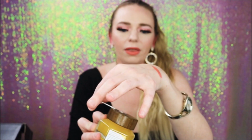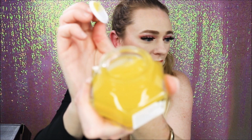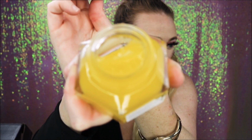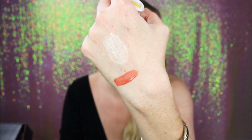So it does have the little spatula that's magnetic. Okay. Ooh, that's a lot thicker than I expected it to be. So here is what it looks like inside of the container. It kind of has like a Vaseline type consistency. Oh, but it is turning to a white base, rubbing it in, and it is super hydrating. I'm really excited to try this.